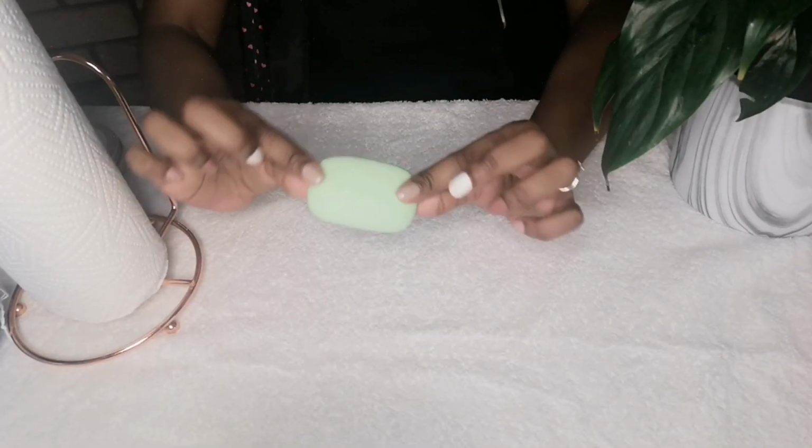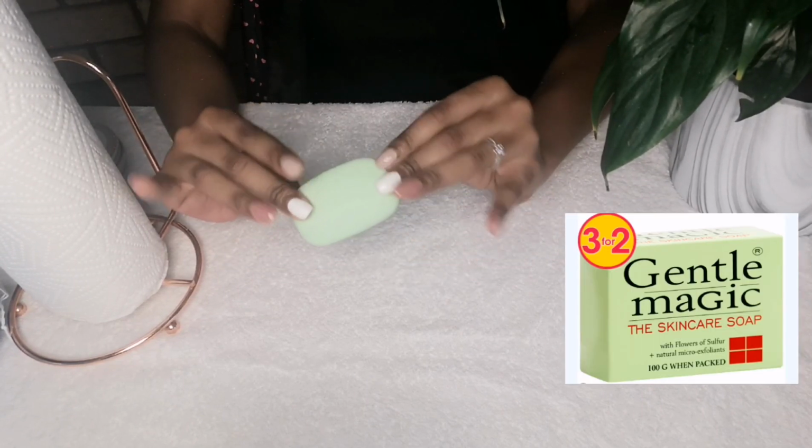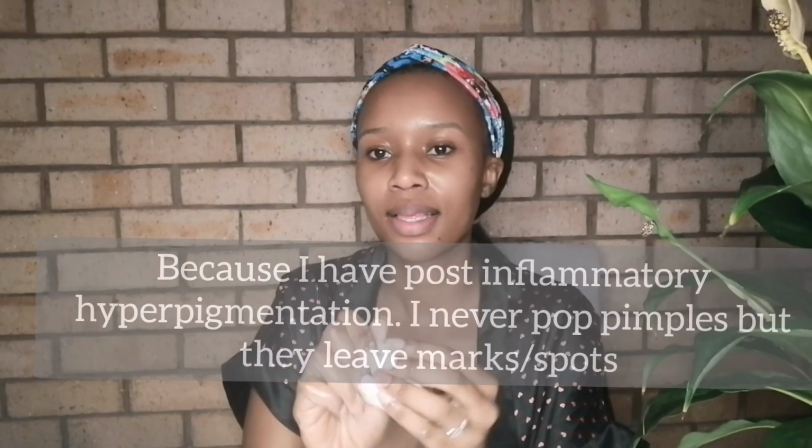So moving on swiftly to the Beyonce of my skincare routine, the Gentle Magic bar soap. Guys, this soap was a game changer. My biggest problem was that I used to get 4 or 5 pimples, and all of them would leave marks or spots on my face.